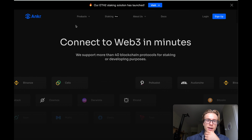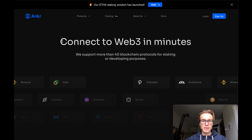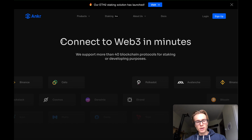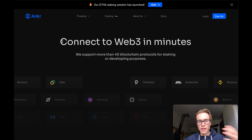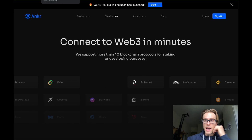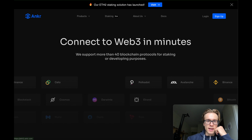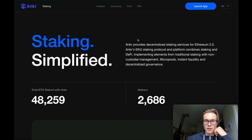So ANKR is basically a way, of course, where you can stake nodes, basically where you can put your Ethereum in a holding where pretty much you can earn interest on your Ethereum here. Okay, so the way to do that is, of course, you basically click this link, and then this takes you to a site right here.